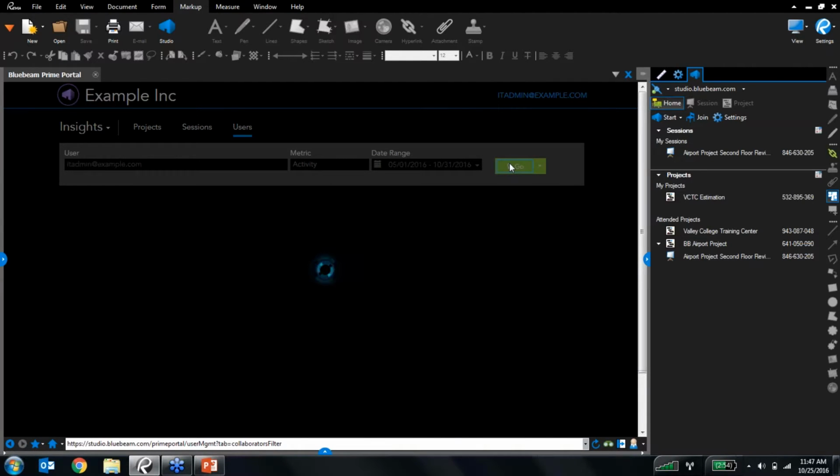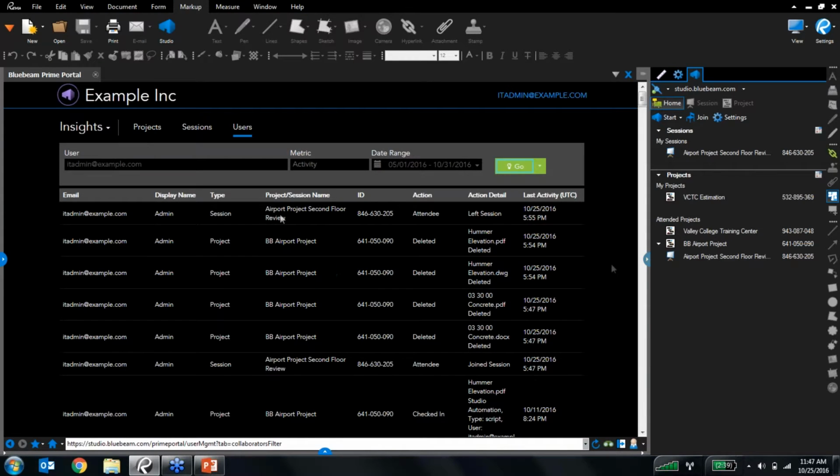It's going to run our report for us, and it pulls up all the information, everything that's been done by itadmin@example.com across projects, across sessions, and it's going to put it all into an easy to navigate report here. We are going to give it just a second to think. And here we go. We've got our report.